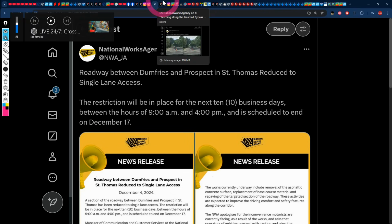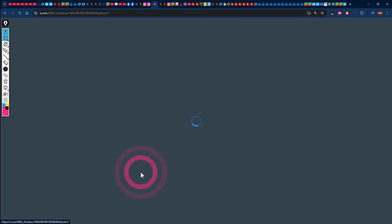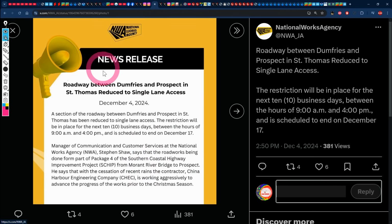If we take a look here, the National Works Agency has highlighted some changes. They've stated roadway between Dumfries and Prospect in St. Thomas reduced to single lane access. The restriction will be in place for the next 10 business days between the hours of 9 a.m. and 4 p.m. and is scheduled to end on December 17. And they highlighted that this was mainly due to the rainfall that took place. There was something in here that stated that it was because of the rainfall.